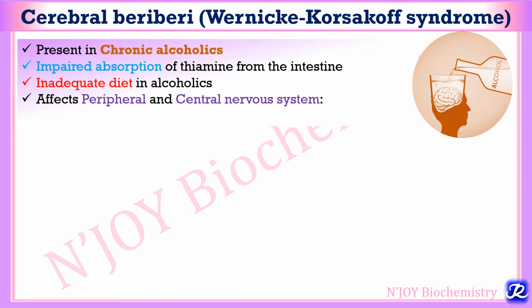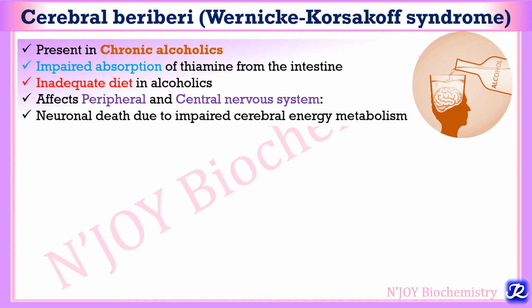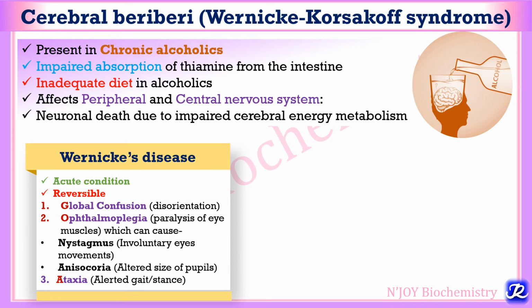It affects both the peripheral as well as the central nervous system. And neuronal death will occur due to impaired cerebral energy metabolism, because thiamine deficiency is associated with less ATP production, and that's why it leads to neuronal death. Now there are two conditions, Wernicke's disease and Korsakoff syndrome. So what is Wernicke's disease? Wernicke's disease is an acute condition. This is reversible. It can be reversed with the supplementation of thiamine.